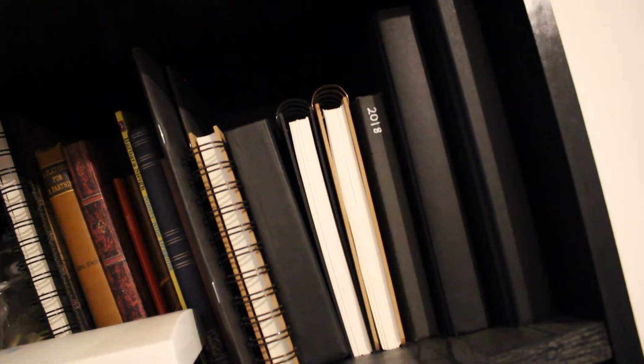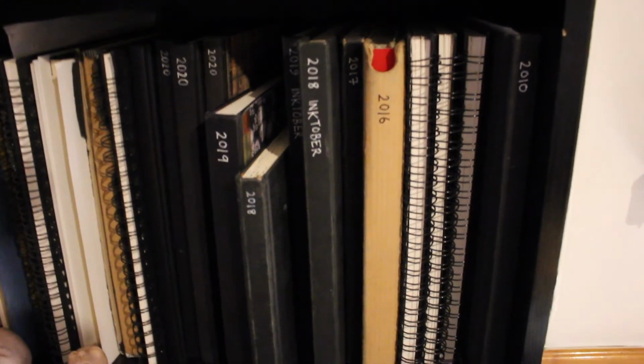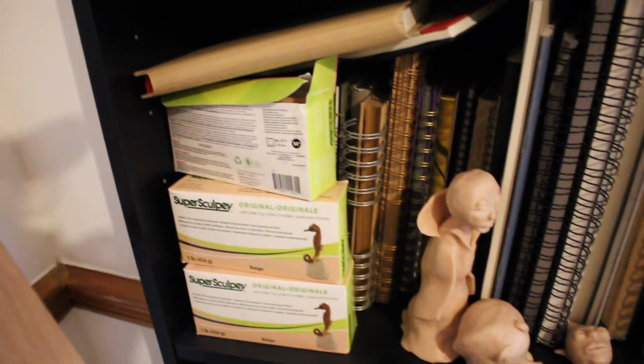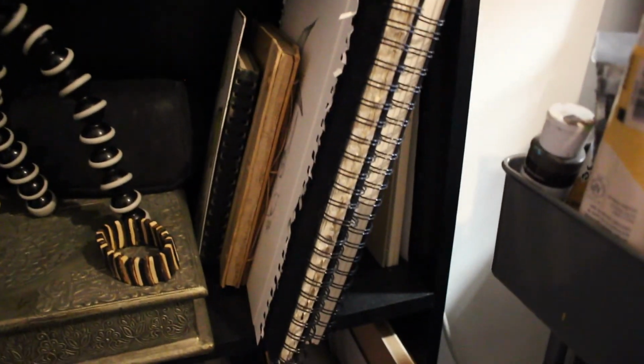This particular bookcase is all of my sketchbooks from the last few years really. So most of them I'd say are full, but if you've watched any of my other videos, you know that I work on about 3 or 4 sketchbooks at a time, which may not be the most productive, but it makes sense to my brain, so that's kind of where I'm at.